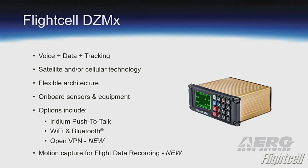It has a flexible architecture with more than 60 variants, and it interfaces with onboard sensors and equipment such as medical monitors. Options include Iridium push-to-talk, built-in Wi-Fi and Bluetooth, and OpenVPN. We've recently integrated motion capture for flight data recording to meet the FAA helicopter air ambulance mandate.